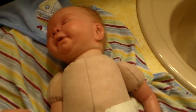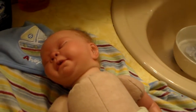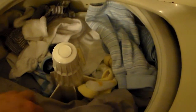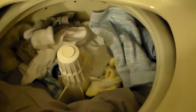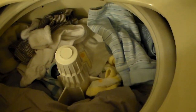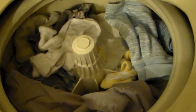And I haven't really taken these little guys out. So today was taking the preemies out and stripping their bed. So I put all their bedding in here. So all their old stuff is in here, and old clothes that they had on. So this is all baby stuff right here.